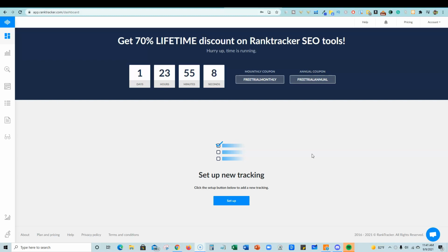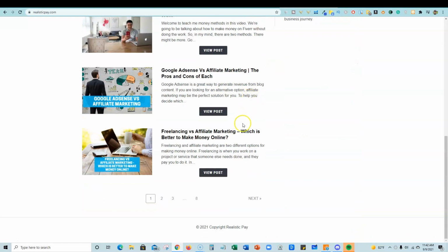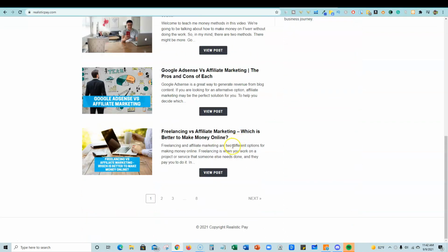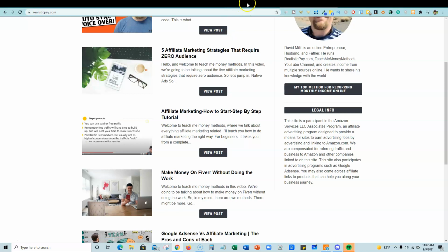Now, Ranktracker software offers two big tools, and one is to actually track the rankings of your website. So I'm over here on one of my websites called realisticpay.com, and it's in the Make Money Online niche. I have all kinds of different articles on here where I'm trying to rank for some of them. We're going to go ahead and test this out inside of Ranktracker.